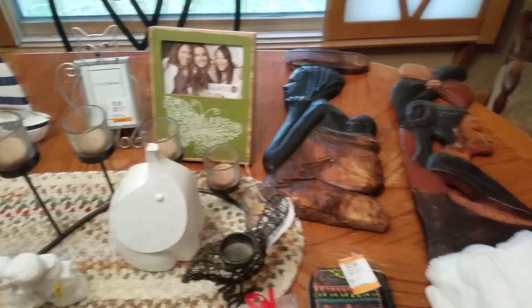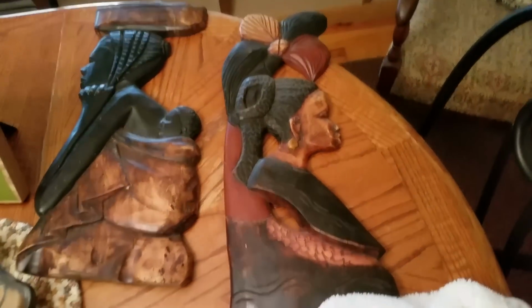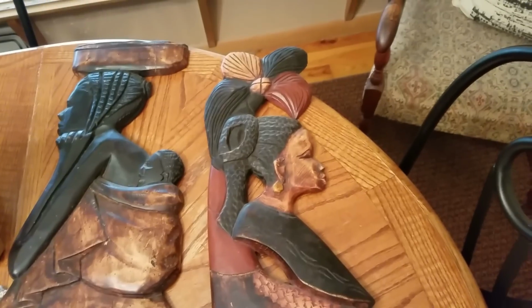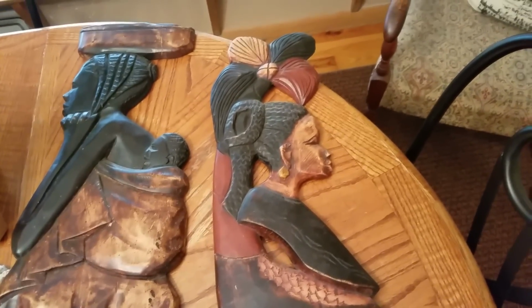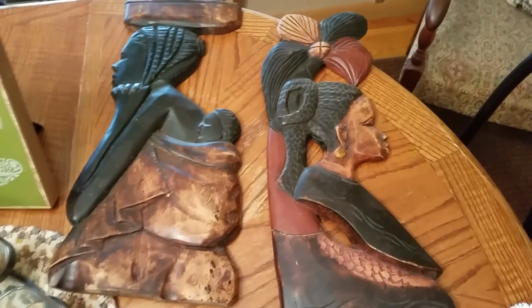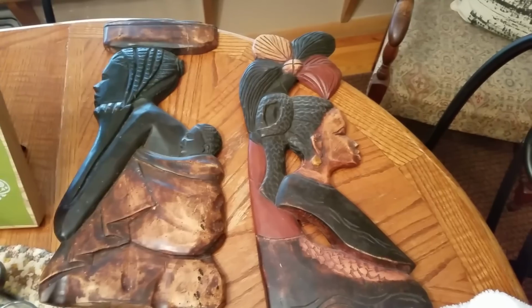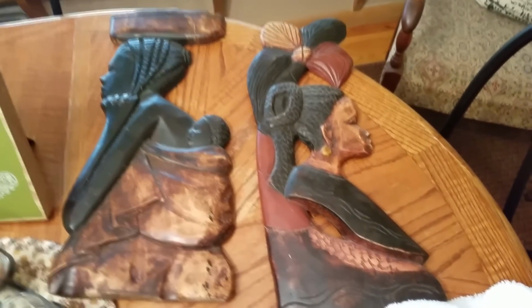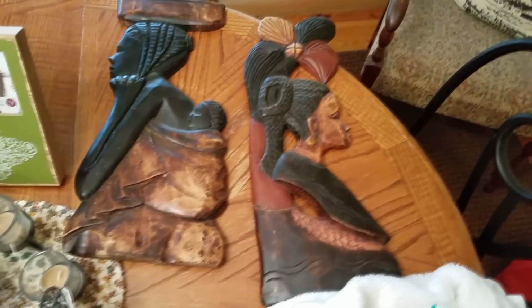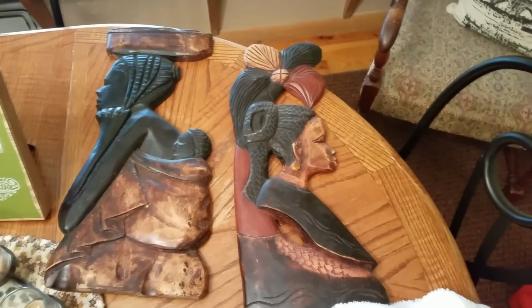The next happy things that I got, other than the dish set, were these very awesome African carved wood figures. They hang on a wall. They're a little more than I normally pay, but I do have a lot of variety of different cultures where my booth is. So I know these will do well. Anytime I take any kind of African art or figurines, they always do really well. People are always looking for them.